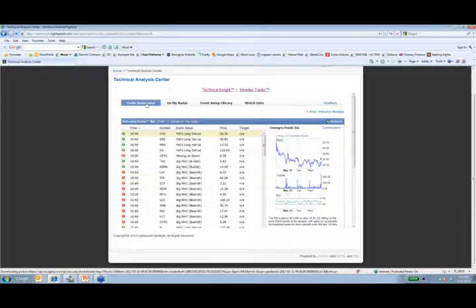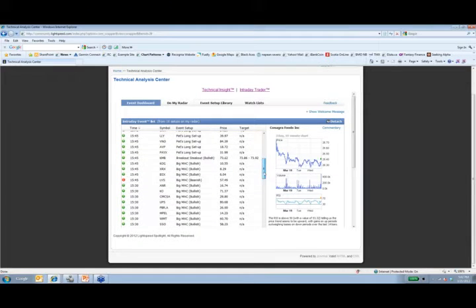The last thing I'll show you in Intraday Trader is the event dashboard. This is probably where a trader will spend the majority of their time in Intraday Trader. Once you've set up your watch lists, set up your trade setups, put them on your radar, you go to the event dashboard, and this is really the sum of all the events from the On My Radar page being shown on one screen. So you can basically look here for technical event setups as they come in throughout the trading day.